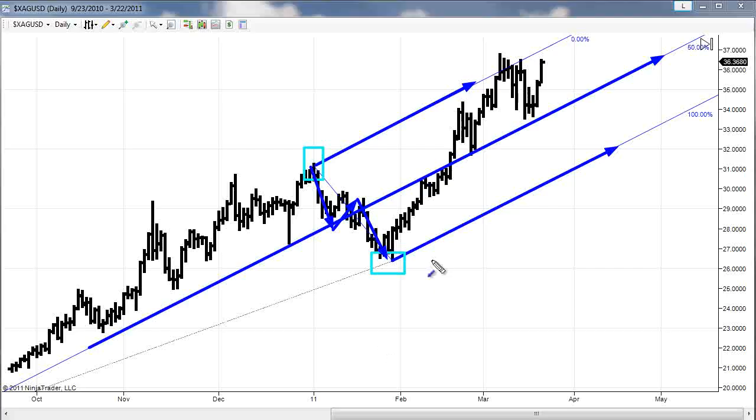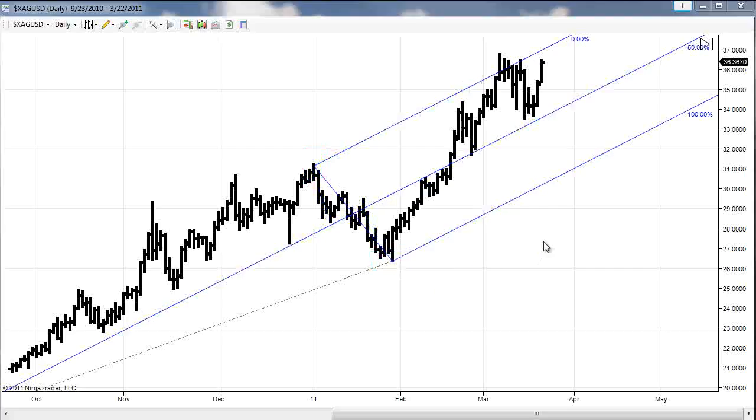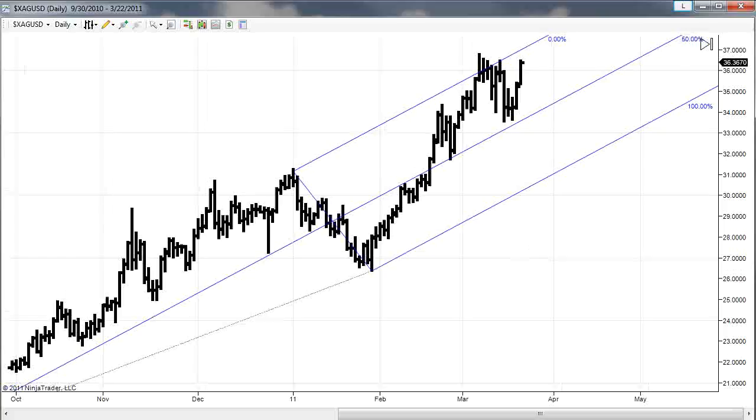Your final C wave down will give you the bottom of that particular Andrews pitchfork. Now, as I talked about briefly yesterday, it's not a tremendous stretch to look for our first level of resistance to come when and if, and I believe when, this market begins to trade along the upper edges of this Andrews pitchfork.